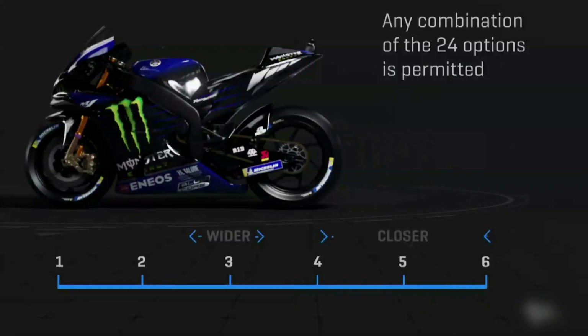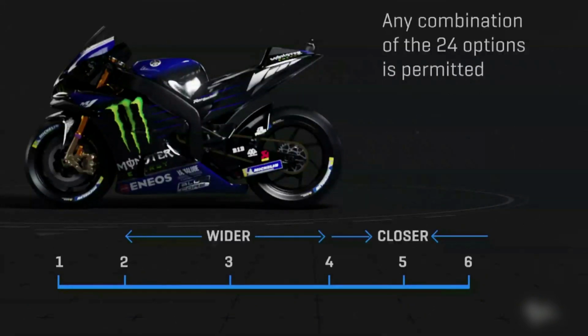And that's how MotoGP bikes are geared throughout the season.